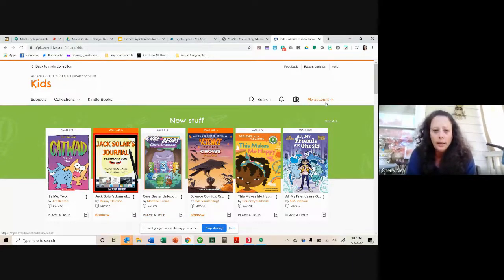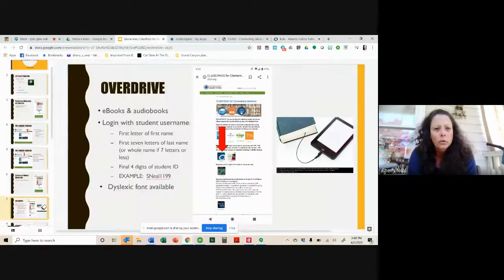So when you log in, you will see a button over here that instead of saying My Account, I'm already signed up, it'll say log in or sign up. So you'll click on the orange button that's here, and it will ask you for the login information. And you will use the first letter of the first name, the first 7 letters of the last name, or if the whole name, like mine, is short, you'll use the whole name, and then the final 4 digits of that student ID number. So mine would be SNIL1199.